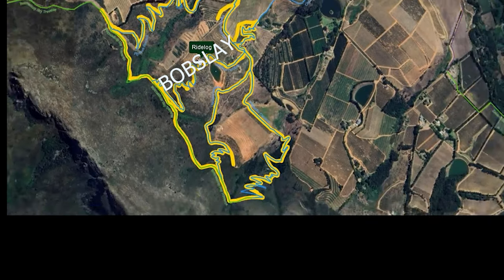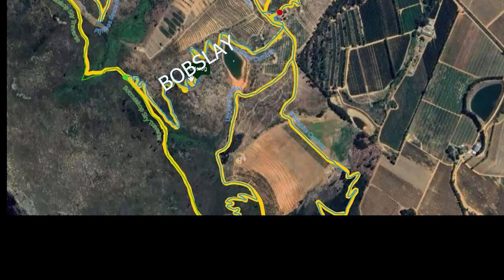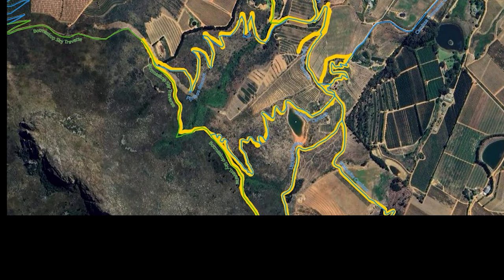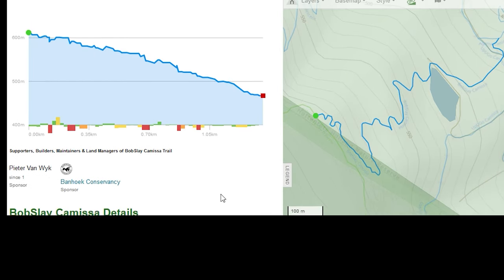It took a very long time because if you go down on the map, you'll see these four little squiggles. Now, it's actually not down. It's a hell of a lot of climbing, which we completely misjudged. So you have to pick the correct route up. And we went down this specific route called Bobslay. Now, Bobslay is 1.4 kilometers long and 150 meters drop. So all in all, a very enjoyable ride.